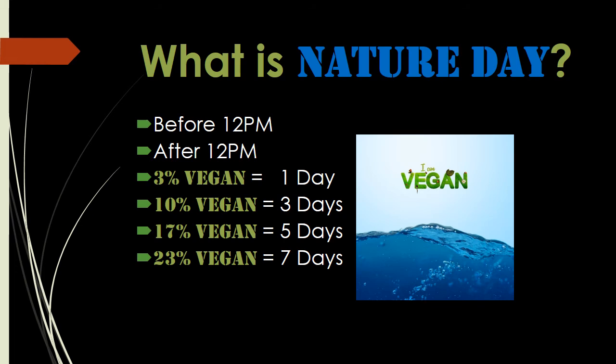So, here's what I suggest. Baby steps. That's right, guys. It's time to take baby steps. Now, you may want to try to eat only plant foods before 12 p.m. After 12 p.m., you can eat whatever you want to eat. For others, why don't we try to eat only plant foods after 12 p.m.? That way, before 12 p.m., you can eat whatever you want to eat.